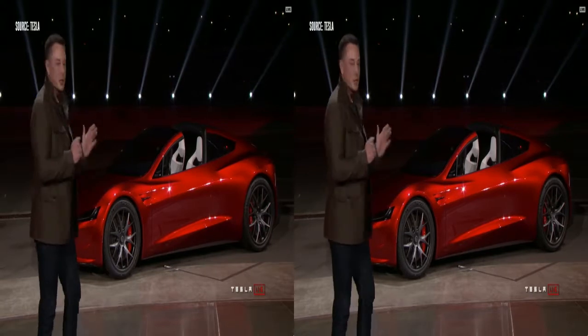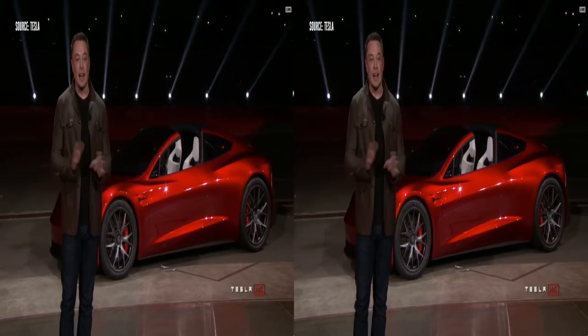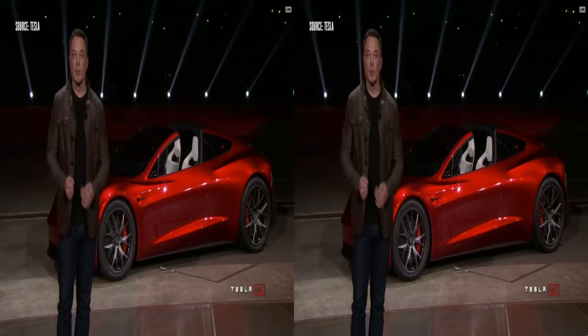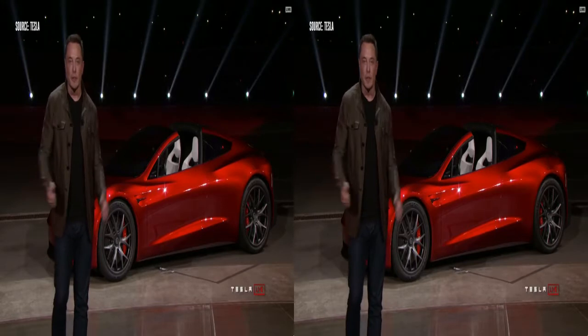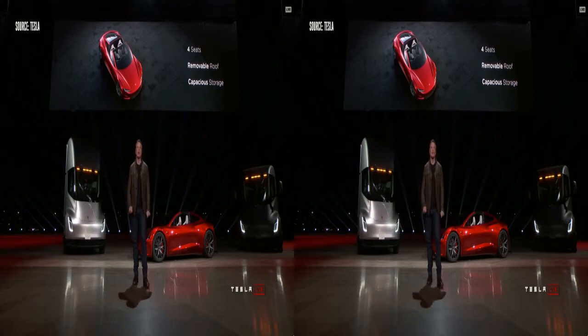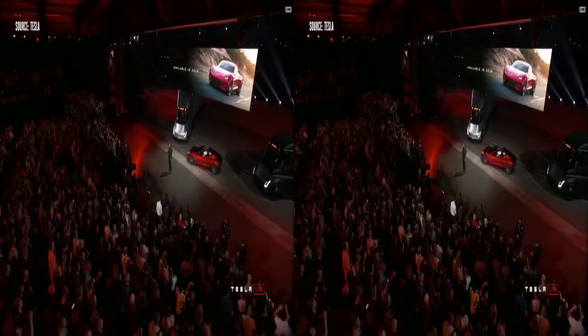It's convertible, so it's a removable roof. And it has tons of storage. So you'll be able to actually travel somewhere, bring luggage, bring whatever you want, and have plenty of storage. Carry 4 people. Like it's a real car. It's not just crammed in. So it has all that functionality with 4 seats. Expecting this to be available in 2020.